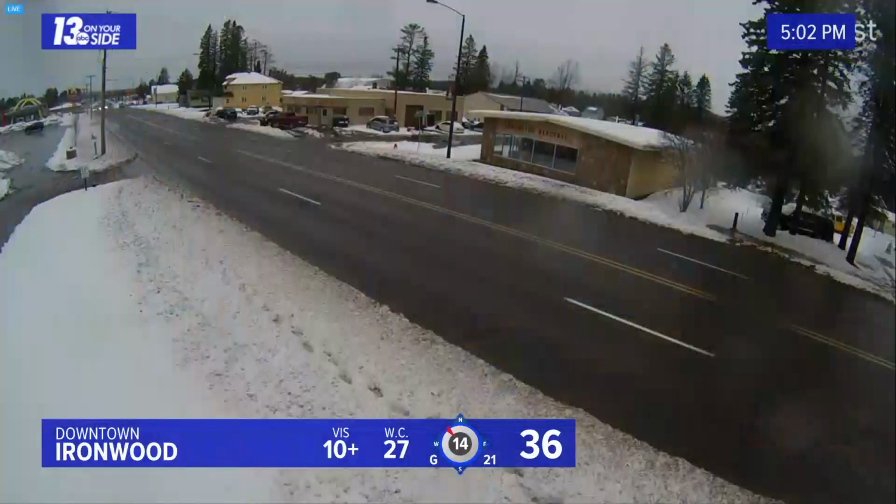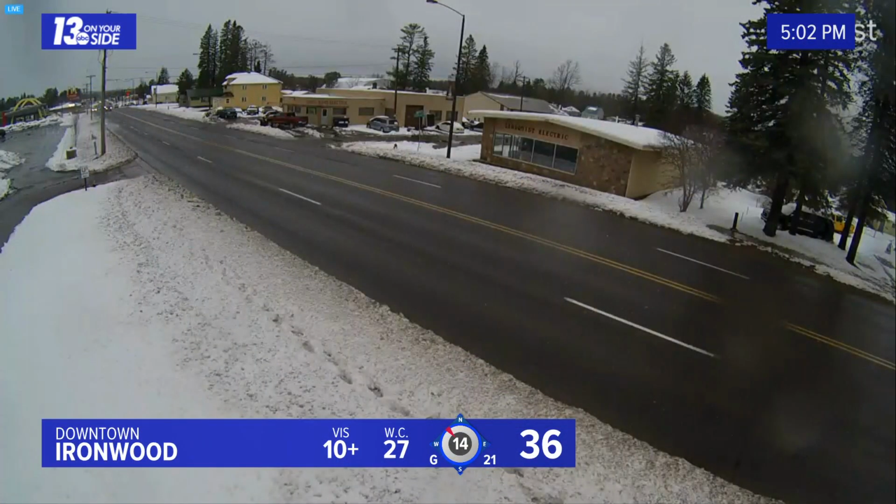Hey, George. At least it's rain here in most of West Michigan, Kirk, even if it is windy and cold out there. Take a look at what's going on up in the UP. This is in Ironwood. They have snow on the ground. At least the roads are just wet. 36 degrees there. Not a real nice day in Ironwood. It is not nice across the UP.